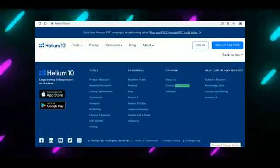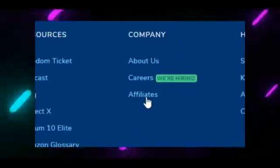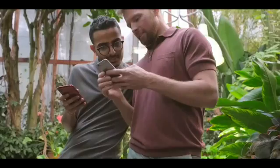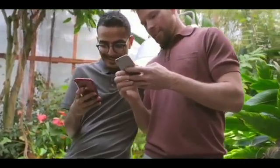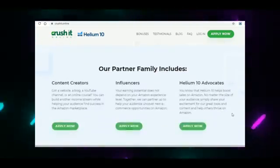You will need to scroll all the way down to the bottom of this page, and you want to click on affiliates right here. So yes, we do want to promote this as an affiliate, and this website has numerous things going for it that make it the go-to platform to promote as an affiliate. First off, it's 100% legit.